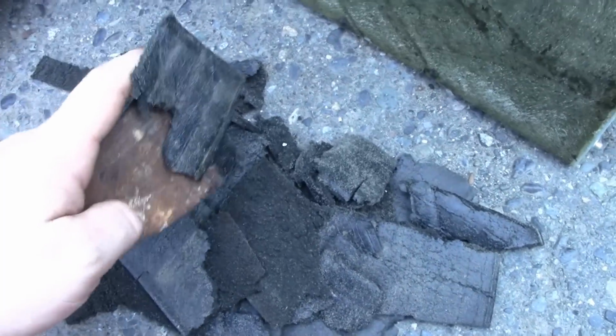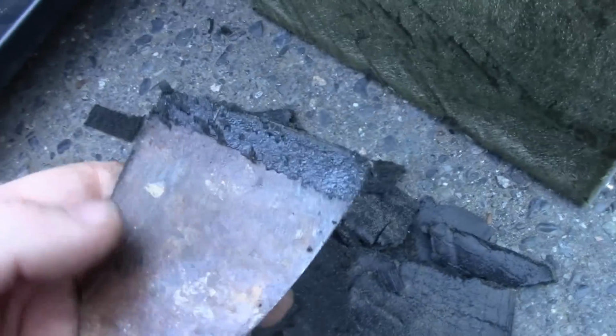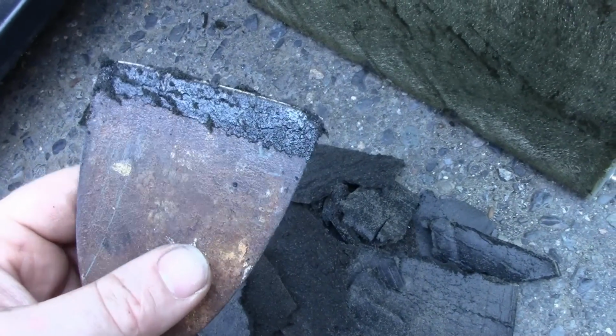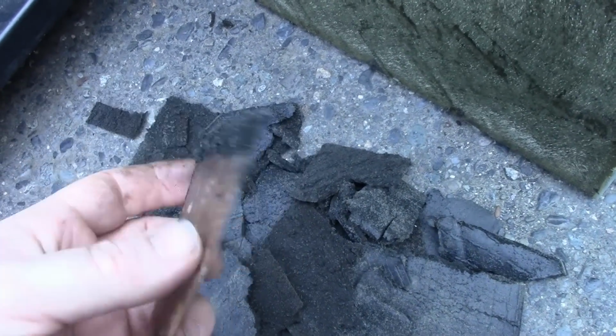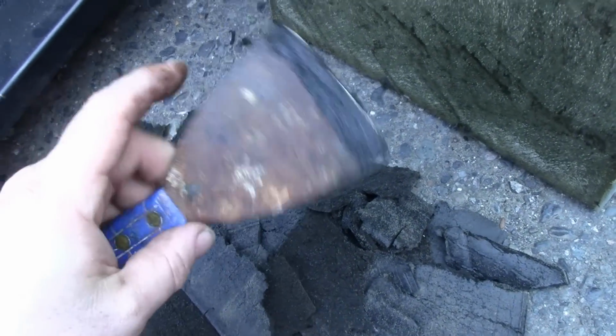It's great what a very sharp edged putty knife will do, but as you can see, it now has this black tar all along that lip that will get everywhere. So this tool now just needs to be cleaned with a solvent, and then I can get back to working on the rest of this.